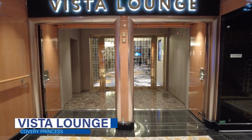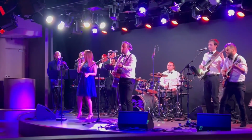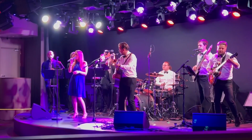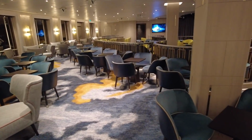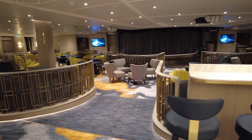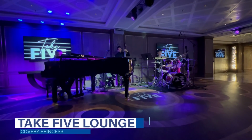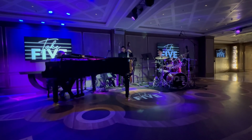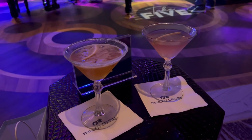The Vista Lounge also hosted live music in the evenings. With sets ranging from tributes to ABBA to music of the 80s, the house band Meridian kept the room rocking until 11 p.m. This venue then turned into the resident nightclub with a DJ spinning hits until the wee hours of the morning. Finally, the Take 5 Lounge also featured live jazz music. This intimate venue was an inviting spot to enjoy the music alongside era-appropriate drinks from the specialty menu.